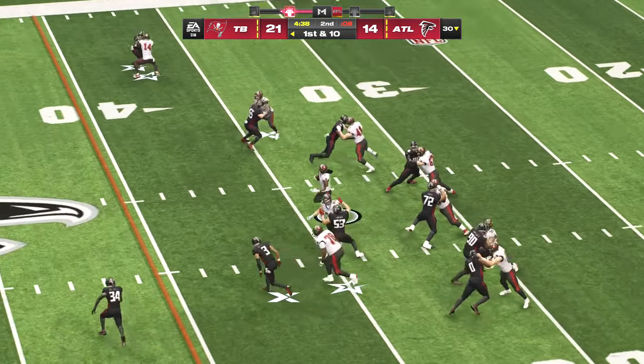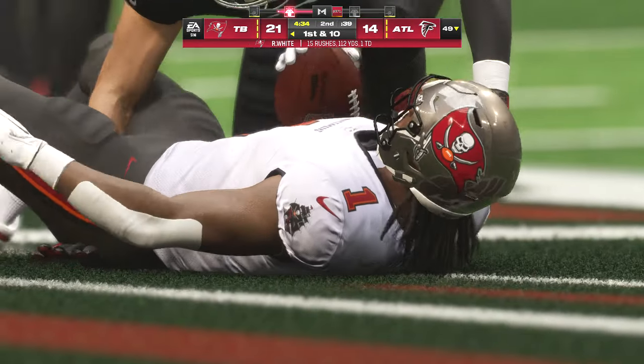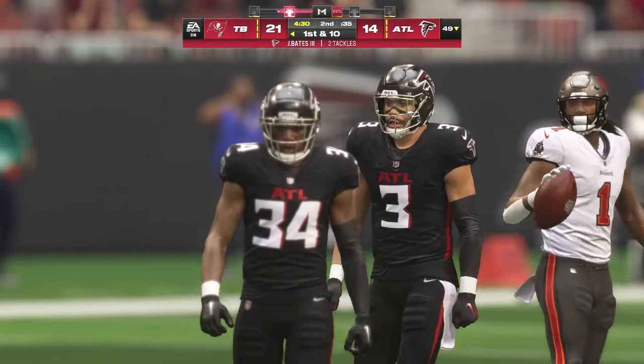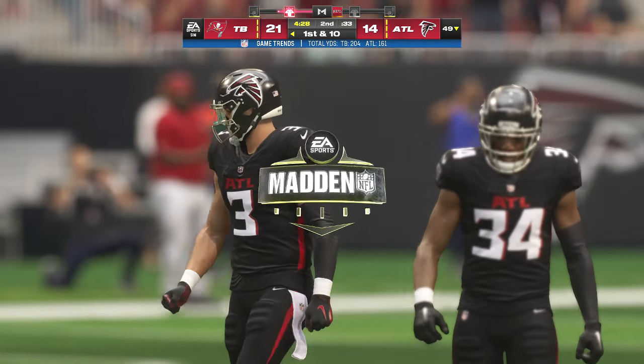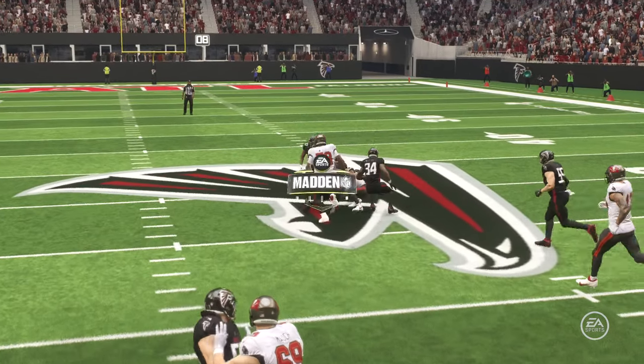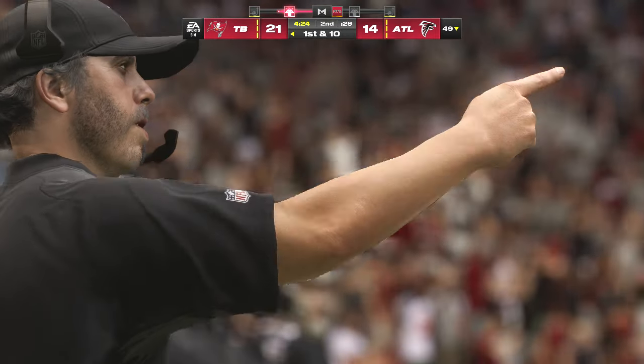On a handoff, it's White. And they bring him to the ground just shy of midfield. That good for 19 and a first down. Boy, where would these guys be without his performance on the ground? That puts him over 100 yards now for the afternoon, and I tell you, he seems to be getting stronger as the day goes along.